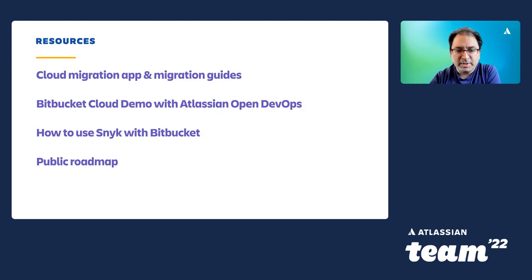We've covered a lot. I'd like to wrap up by sharing some resources that you can use to learn more. Below in the resource links section, you'll see a few links. The first link points to migration resources and the migration app. You'll also see a migration app demo on that page.